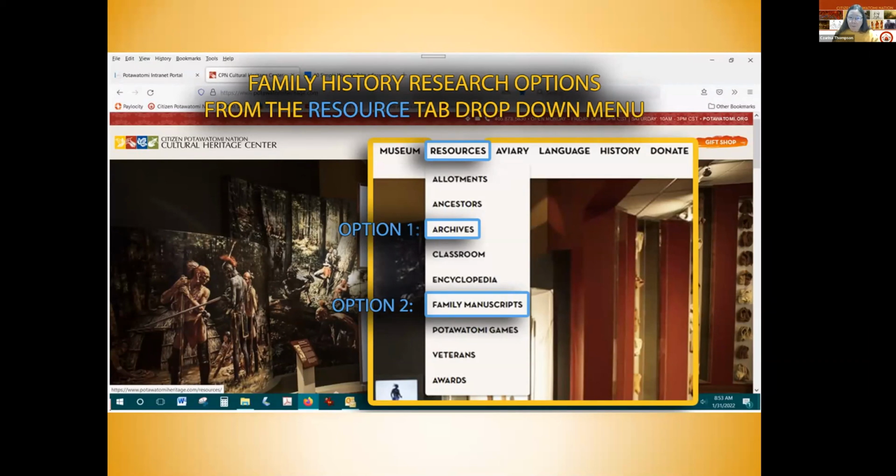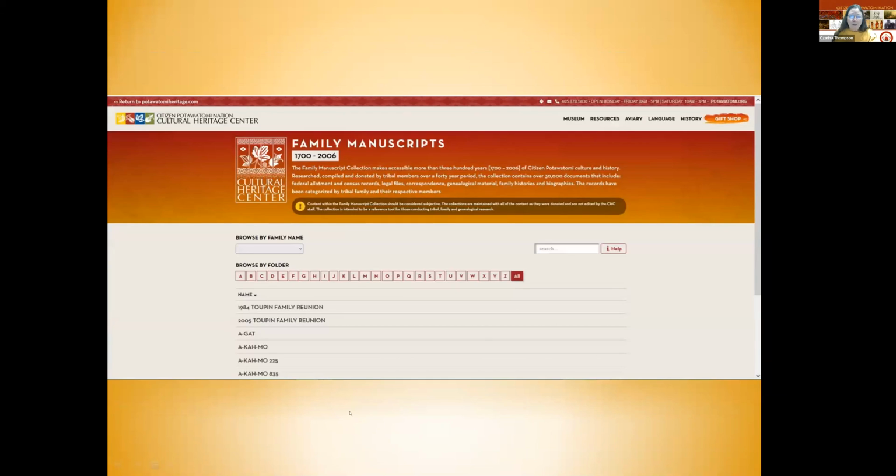And then we're going to try out the family manuscripts, which is a little different. You're going to have a page that looks really nice. I love the art on this. They did such a great job. I admire their work.